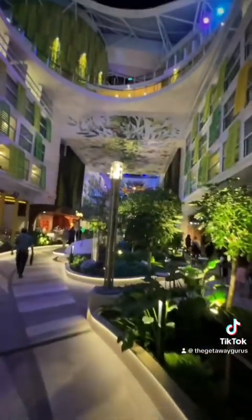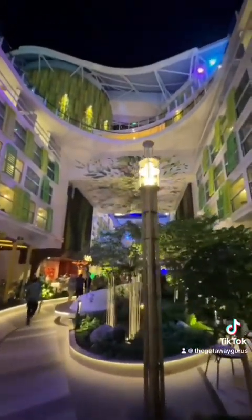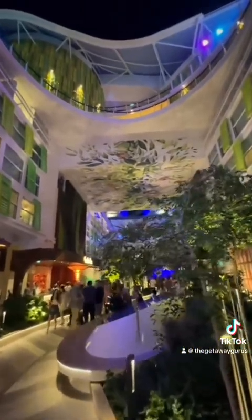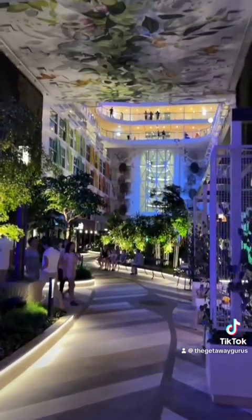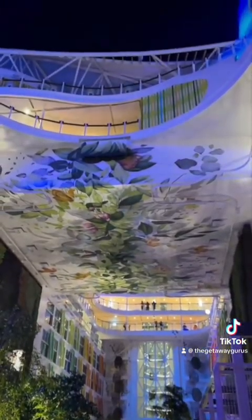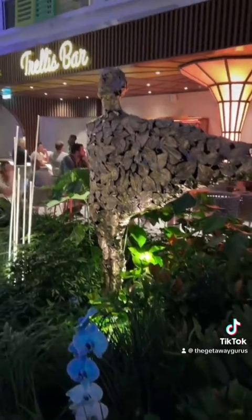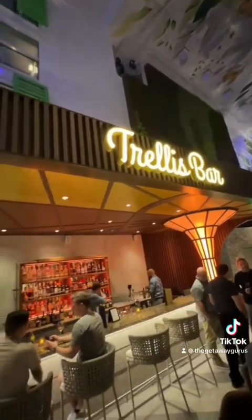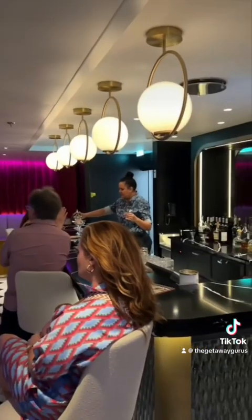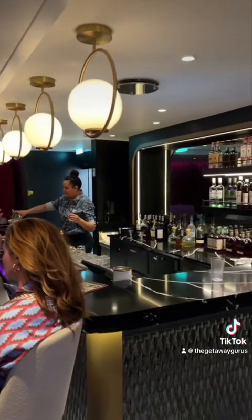Central Park is always a favorite of mine. This neighborhood was first introduced with the Oasis class back in 2009 and has been on every Royal ship since. Featuring thousands of live plants, this space makes you feel like you're truly in an actual park. The Central Park of Icon features a lot of the classic venues, such as the ever-popular Trellis Bar, but also features some new venues like Lou's Jazz and Blues, which is of course a venue featuring many jazz, blues, and big band performers.